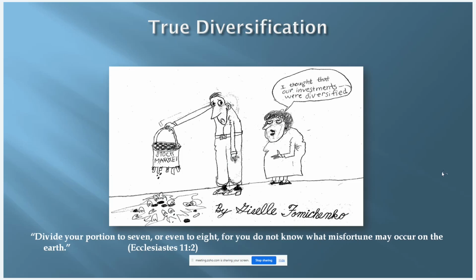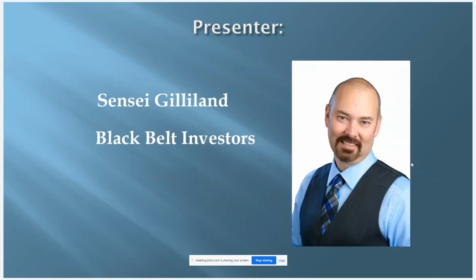A true diversification can be achieved with a truly self-directed retirement account. Ecclesiastes 11:2 says, divide your portion to seven or even to eight, for you do not know what misfortune may occur on the earth. And you can accomplish that by using a self-directed retirement account.